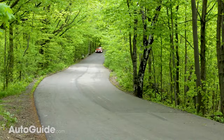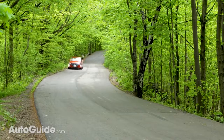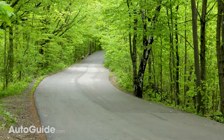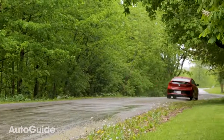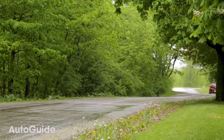Most feature CVTs because they can get away with that. They have that instant torque, so there's no need for gears to build up that engine speed and run through as the pace picks up in the car. This thing uses that to make it feel a little bit more like a conventional car, and it is pretty successful. Now, just because the Ioniq feels more like a conventional gas-powered car doesn't mean it feels like one altogether, and there is a lot of that familiar hybrid feel here.